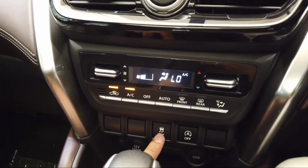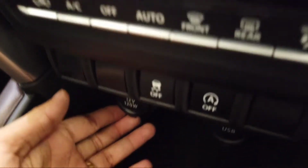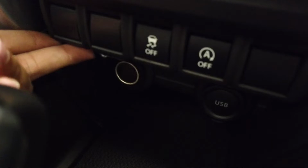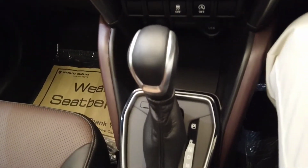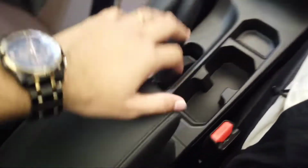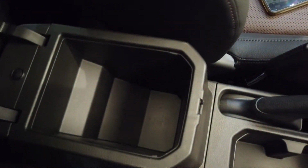Down here, this is to turn off the traction control, and beside it is the auto idle start or stop switch, and you also get a 12-volt power outlet to charge your phones or laptops. Beside that is the USB charging port, and you also get some storage space below them to place your phones like this. And this is the manual gear lever, twin cup holders in the middle, and you also get a center armrest which is adjustable and some storage space underneath it.